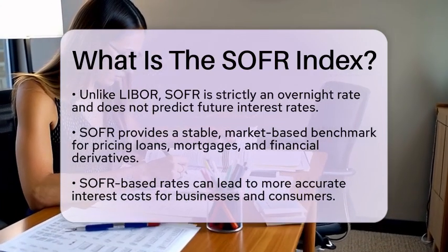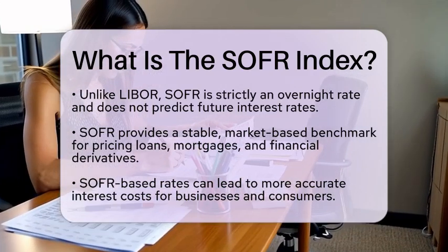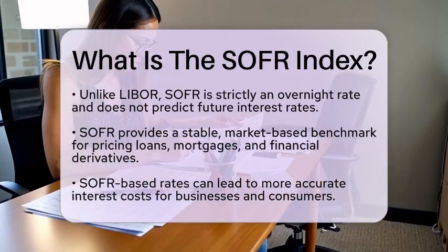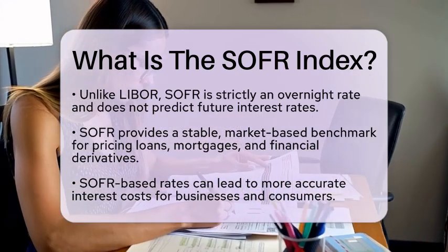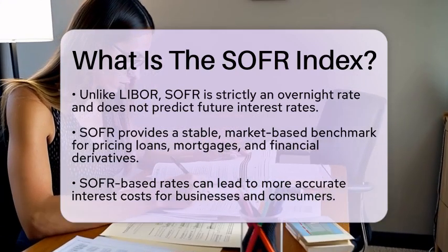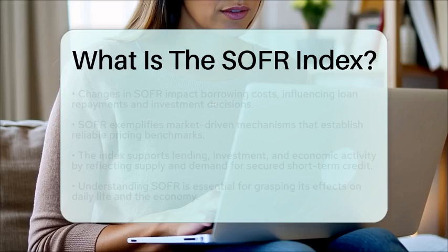Banks and financial institutions use SOFR to set interest rates on adjustable-rate mortgages, corporate loans, and other credit products. When SOFR rises, borrowing costs typically increase, impacting loan repayments and investment decisions. Conversely, when SOFR falls, borrowing becomes cheaper, encouraging lending and spending.